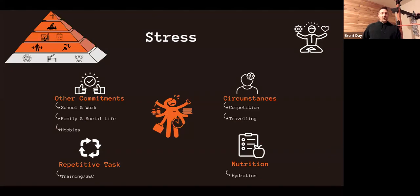So I'm not going to talk about nutrition because that is out of my scope of practice. And I think most people know what nutrition should look like and how we can eat to perform, right? Getting the right types of protein, making sure we're getting adequate carbs, and making sure that we're eating the right types of fats.